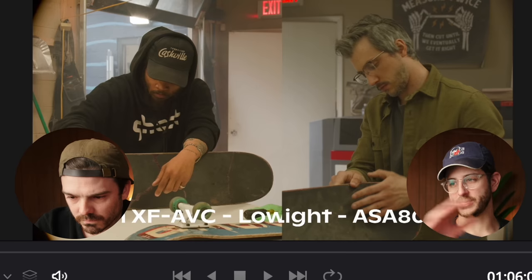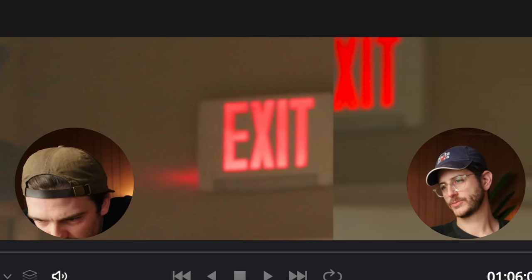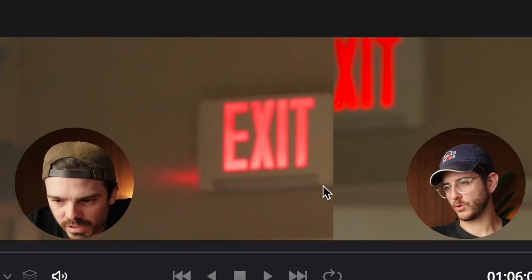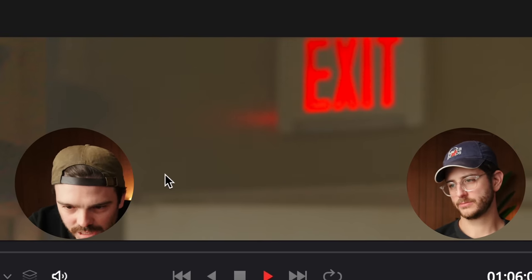So this is 3200 with 800 being the base. So yeah, the Sony looks like it's quite a bit cleaner here. This is just a still image, so that's why the noise isn't moving. Quite a bit. It gets blockier and splotchier too. The Sony kind of just maintains.